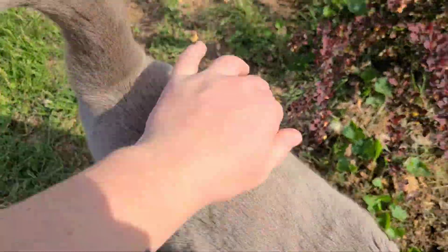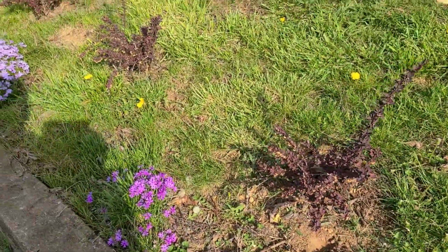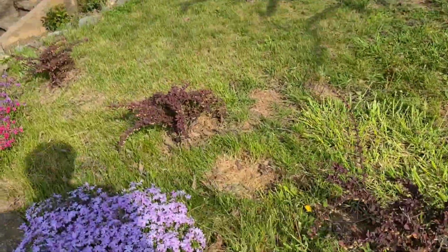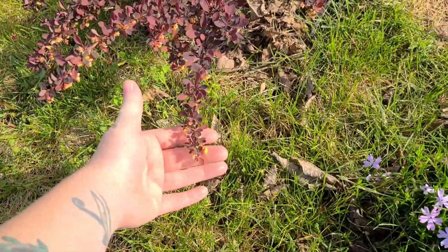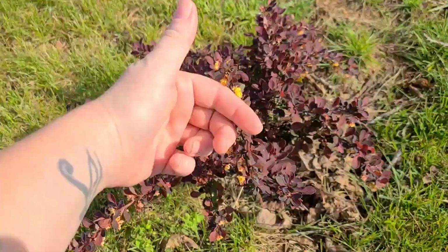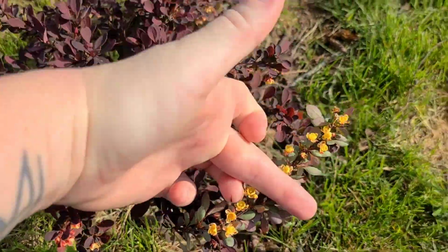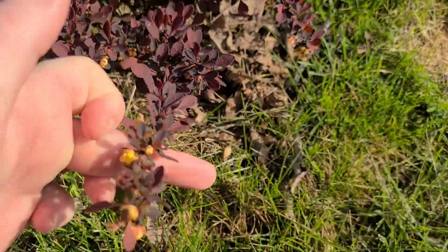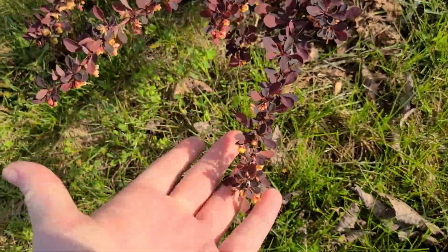Hello, Jixie. But yeah, the beauty berries are looking beautiful. They're all full. Got some nice color to them. They bring a nice little something to the yard. See, look at these tiny little blossoms. Aren't they the cutest? See, the underside of the leaf is green, while the top side is like this dark, pretty red.